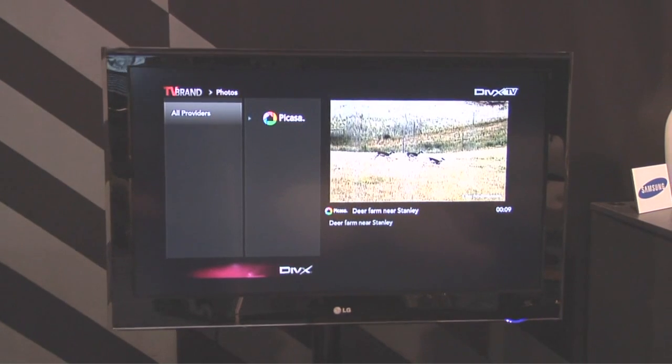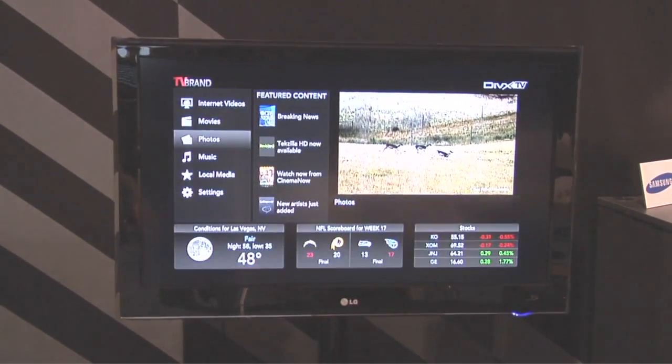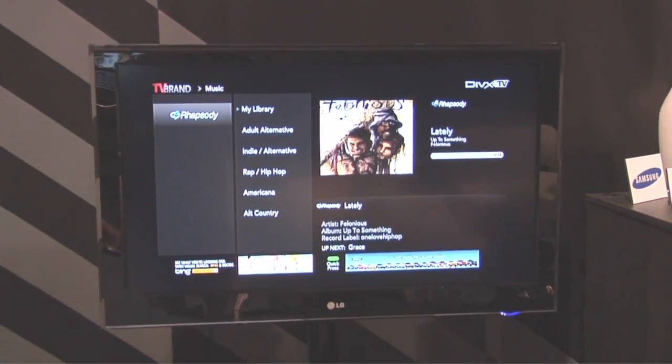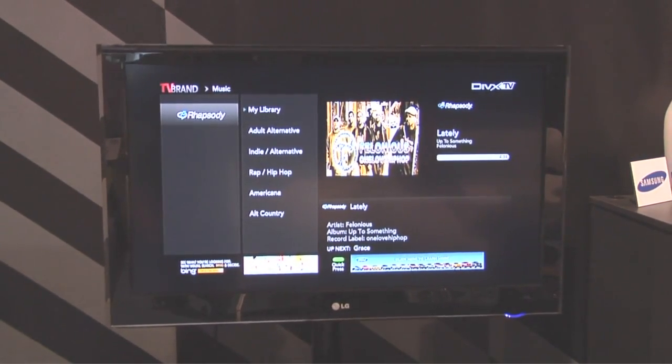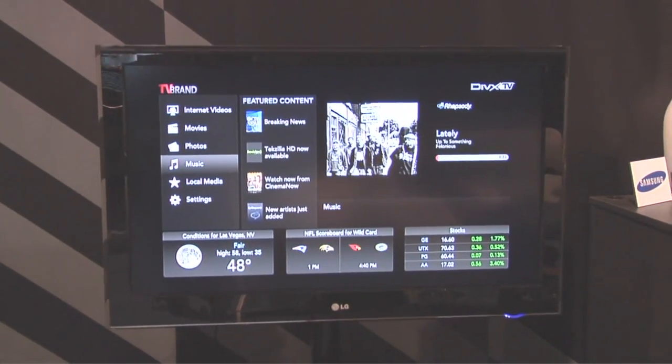We've integrated Picasa, and we'll be adding more photo services as well, so you can view your friends' shared albums and post your albums here. Rhapsody is our music streaming service. We've also signed Pandora, so that'll be showing up on the platform soon. And of course, you can access your local media through the same interface.